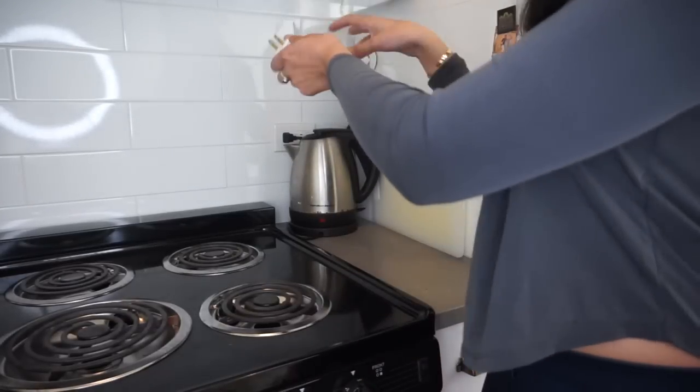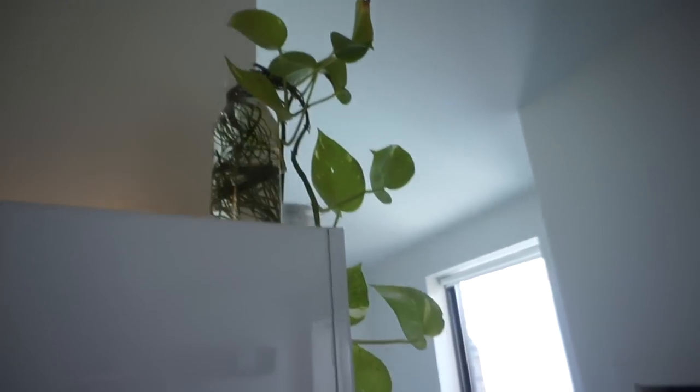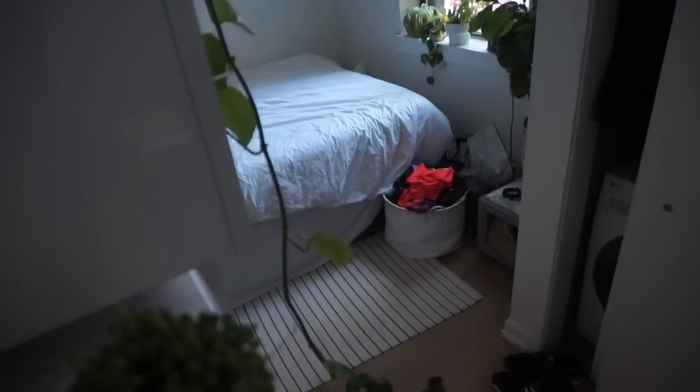This cord is actually for Christmas lights, because those go all the way through the cabinet and are kept up here. But at night, you can't actually see the physical lights, but it glows like we have fancy lighting up there, which is nice because I don't really love our kitchen light. Also, we have this pothos here, which is growing all the way down.